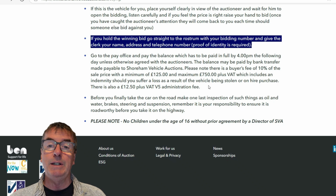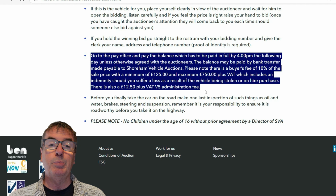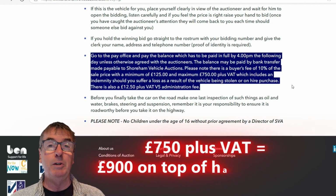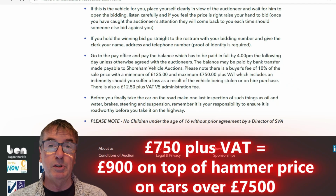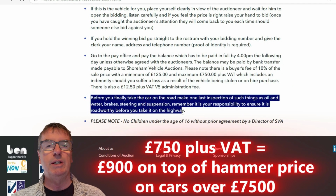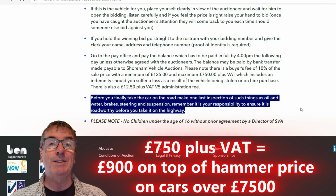Now, here are the fees. It's basically a buyer's fee of 10% of the sale price with a minimum of £125 and a maximum of £750 plus VAT, which includes the indemnity cost as well. Plus there's a £12.50 admin fee for the V5. And again, before you leave Shoreham with the car, it's your responsibility to make sure it's roadworthy, check the tyres, etc., and also tax and insure it.